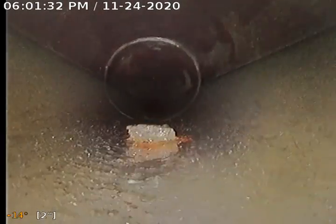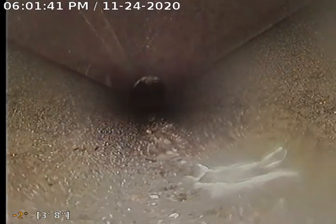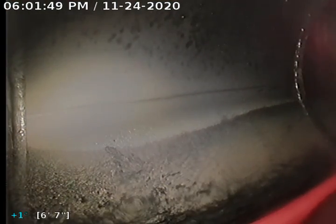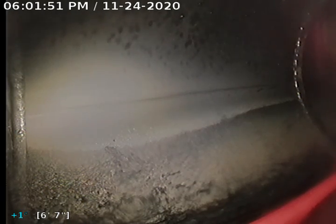This should be a very short run until it connects into the other main sewer with our cameras in. Got just a little chunk of debris right there. It's really nothing. Move down line here. And there's our orange-red push rod from the other camera. So that's it for this one, is clear as well.